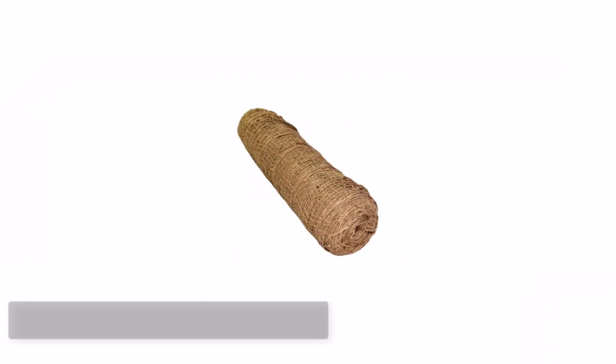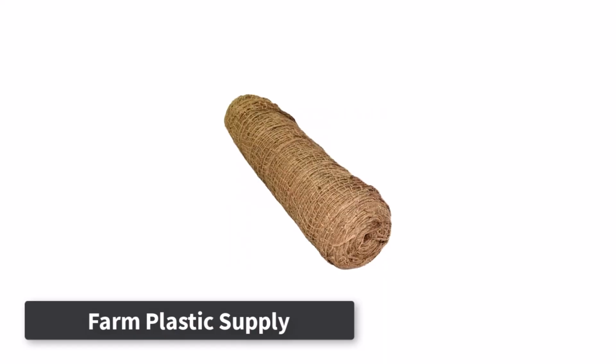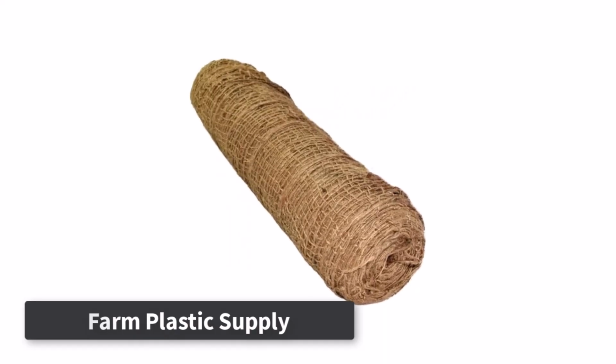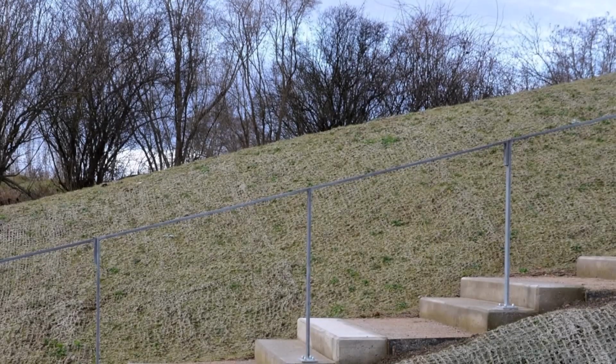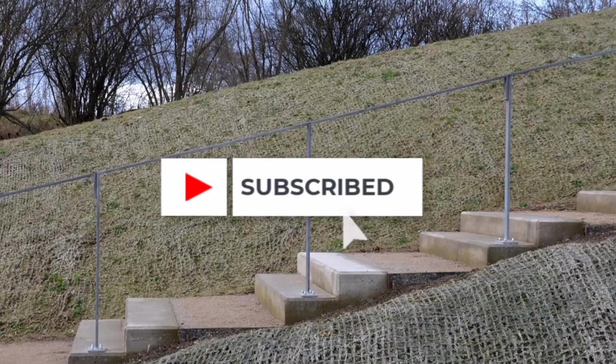Number 4. Farm Plastic Supply. Farm Plastic Supply's jute matting is a practical and eco-conscious choice for temporary erosion control on shallow slopes and low-risk channels. This product excels in protecting soil from rainfall and runoff, preventing sediment displacement and soil loss in vulnerable areas.